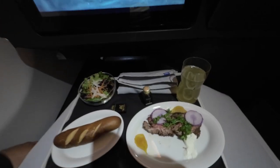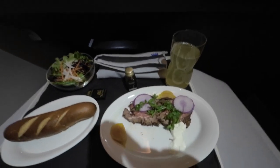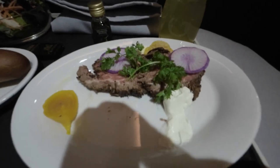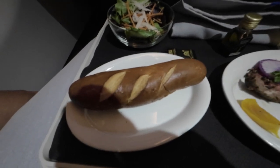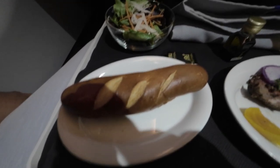For starters, I chose a mixed salad with olive oil and balsamic vinaigrette, and beef tenderloin carpaccio with yellow baby beets, purple radish and horseradish cream. All this was served with a selection of bread and butter.